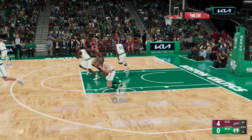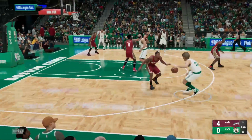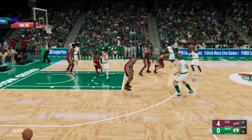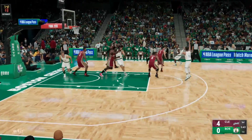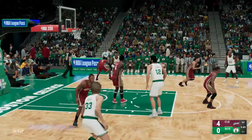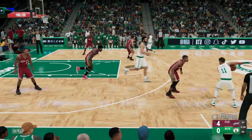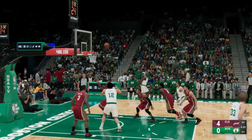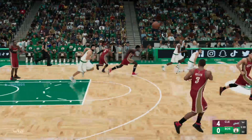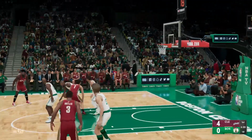Off target with the three. Here's Bird. Outside Young. Back to Allen. Pass to West. Now here's Allen. Up top Young. Pounded by Westbrook. Young can't hit. Outside Booker. Knocks it loose.